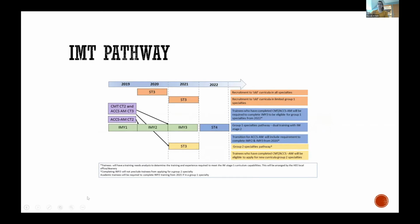So back when I did my training, it was the core training pathway, the CMT. So you start your CMT1, CMT2, and then you jump into the specialty training at ST3, which ends at ST7, depending on the specialty. Sometimes it goes up to ST8 for procedure-based specialties like cardiology or gastro.